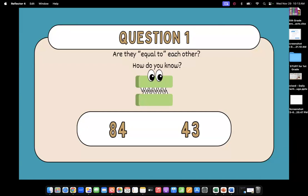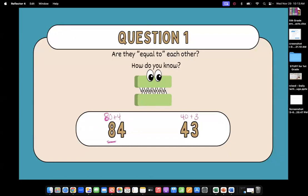Elena, do you have anything else? Another different reason? Why are they not equal? One number is bigger than the other one. You're right. So we have 80. If we looked at our expanded notation, that would be 80 plus 4. And this one would be 40 plus 3. So these are not equal.